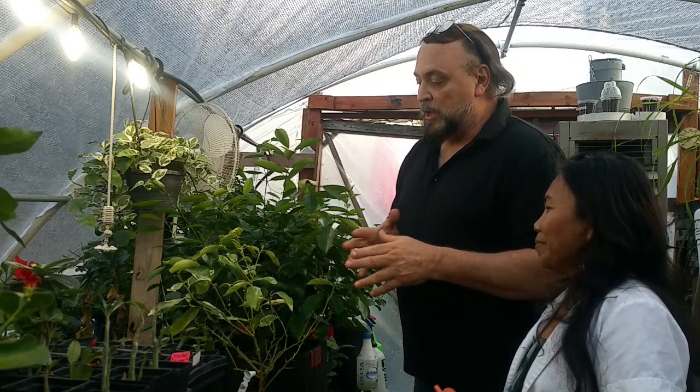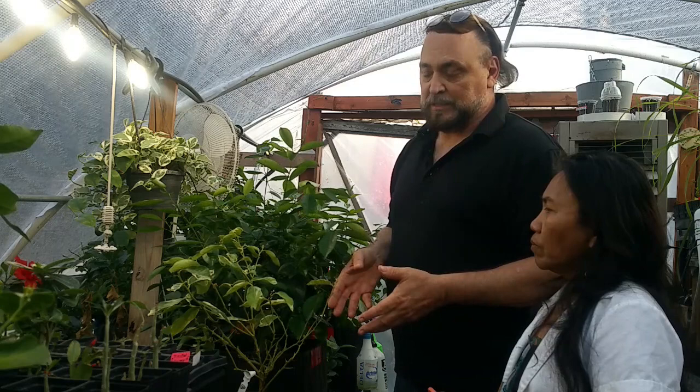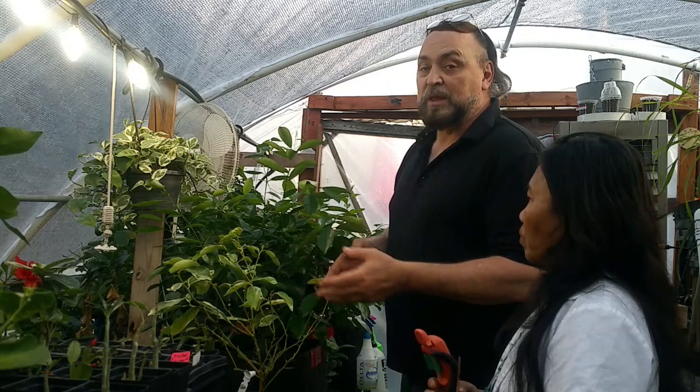You have three different cycles with citrus: a growth phase, a blooming phase, and a dormancy phase. This one went through the dormancy, through the bloom, and now I'm just waiting for it to start producing some new leaves to fill it out and get ready for the summer growth phase.